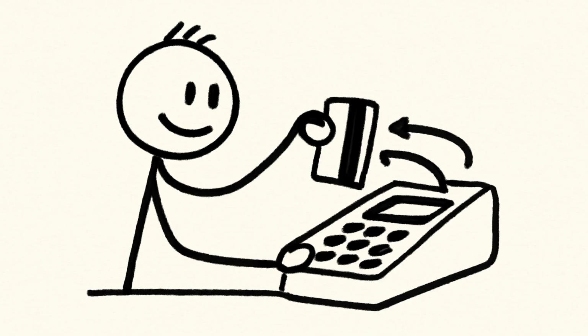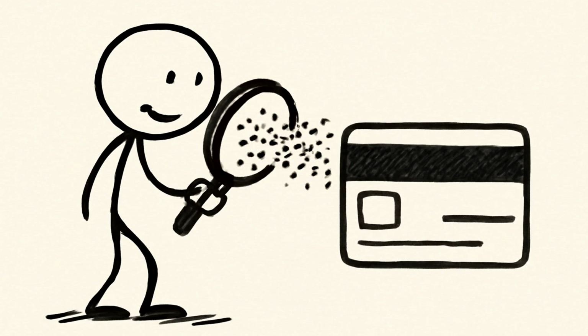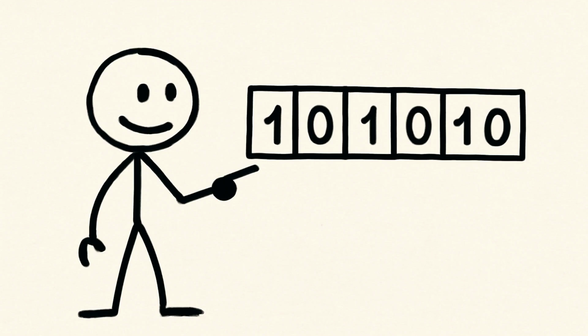How magnetic stripe readers work. The magnetic stripe on a credit card contains iron-based particles embedded in a plastic-like film. These particles can be magnetized to store binary data, represented as 1s and 0s in a specific pattern. The data on a magnetic stripe is divided into 3 tracks, each containing segments known as bits. Each bit represents a binary 1 or 0, encoding essential information like account details.